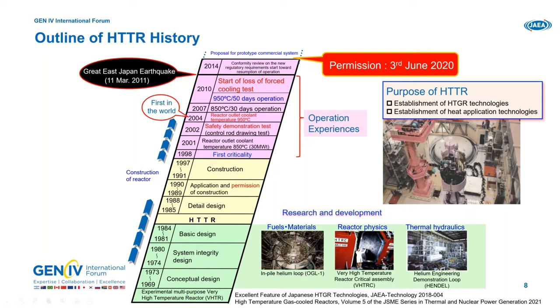And after we finished this safety demonstration test, one month later, the Great East Japan Earthquake came. And after that, our reactor stopped. During this time, we tried to get the approval. And finally, we got the permission on the 3rd of June of last year.